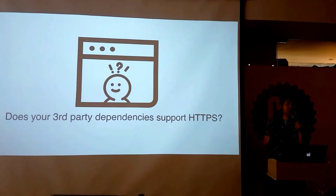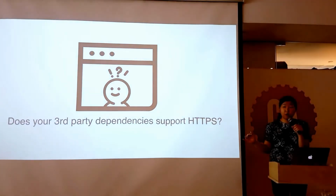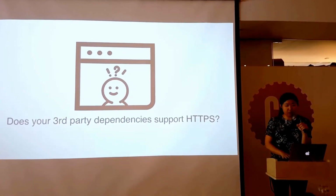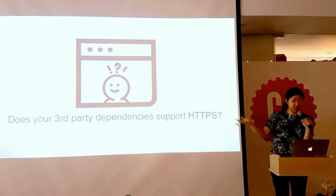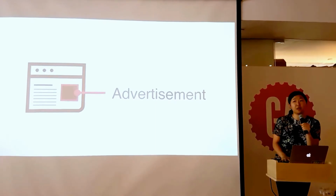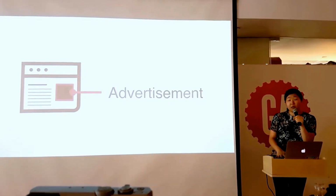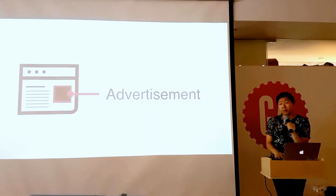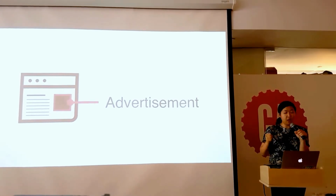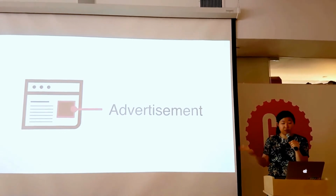Because when you move your site to HTTPS, all of your resources, including the third-party dependencies that you use, need to be over HTTPS. So what kind of things fall under this category? Well, the first one is advertisement. If you make money from advertisement on your site, then your ad has to be served from HTTPS. In Google's case particularly, AdSense and the ad network are always served by HTTPS. So, even without you noticing it, it's over HTTPS.